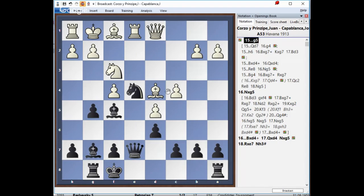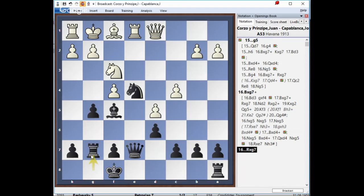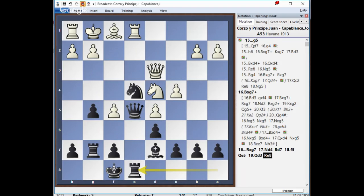Like, after that, white played bishop takes g7, rook takes g7. Now, seeing the consequences of f takes g and everything else, white chose to not do it. So he played this, bishop d7, and f5. But then, this is the moment where black plays queen e5. And you could see how strong and deliberately powerful the black pieces become. When they're more active, they're perfect.